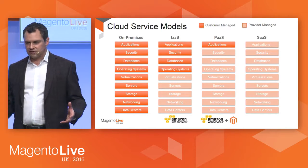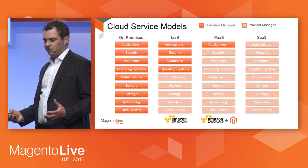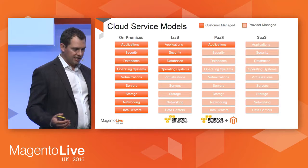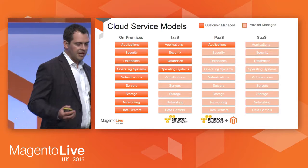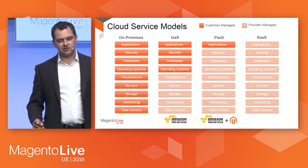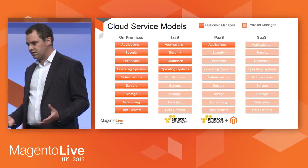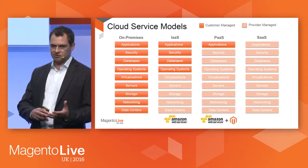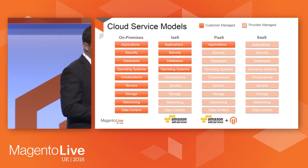Then along came the cloud providers like AWS and Azure and others who provide infrastructure as a service. Now, if you go direct and put your Magento directly into AWS, which you can do, then AWS manages for you the underlying data center and the servers and the virtualization of those servers, the network and the storage. But you as a merchant are still responsible for the operating system running on those servers, the databases, the security, and the application itself, Magento.